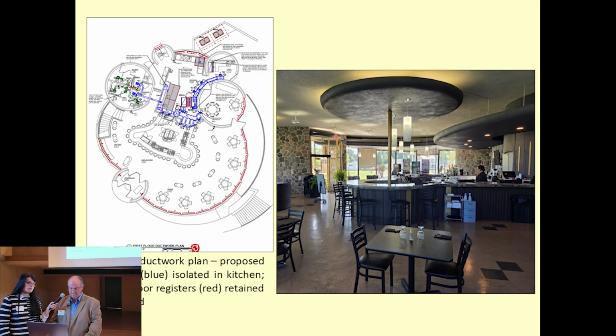So on the first floor, he did this by confining all the ductwork to the kitchen with air supply to the dining area hidden by the cloud over the bar, so that there was no visual impact in the dining room, as you can see from the photo. It was a great conversation.